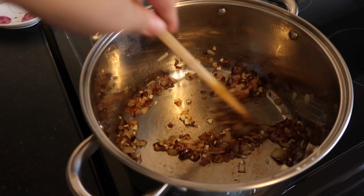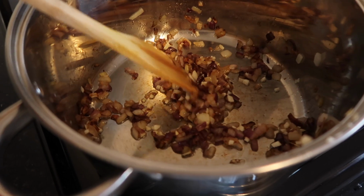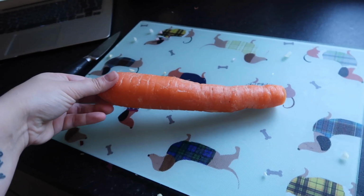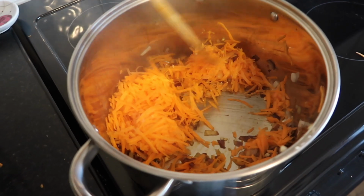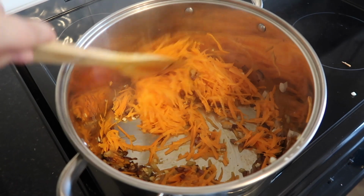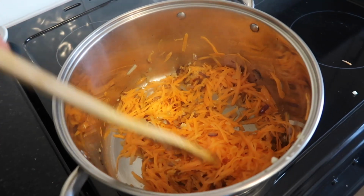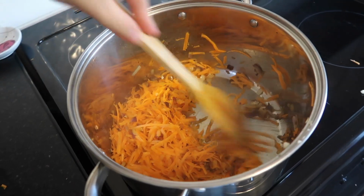On the next night, we had some lentil dal, which is a really firm favourite in our house. I started off just frying a white onion, a red onion and some garlic in a pan. And then I took this unusually large carrot and I just peeled it and then grated it, popped that in the pan as well. You're just going to want to cook this for a few minutes. You just want it to kind of break down just a little bit, not too much because it's going to cook for quite a while later on.